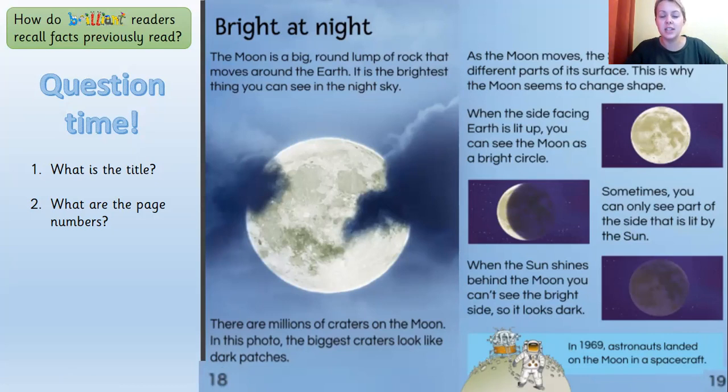This one is a fact that we're looking for. This is where we start to recall our facts that we have previously read. Number 3, what are the dark patches on the moon called? Now, looking back at our 2 pages here, I remember we talked a lot about the dark patches on this first page. We were looking a bit further down when we were reading. What are the dark patches on the moon? Remember, if you want to write it down before me, you can pause the video now.